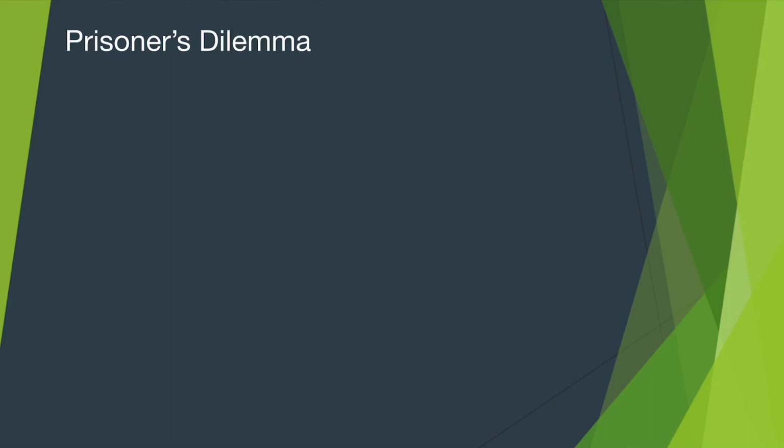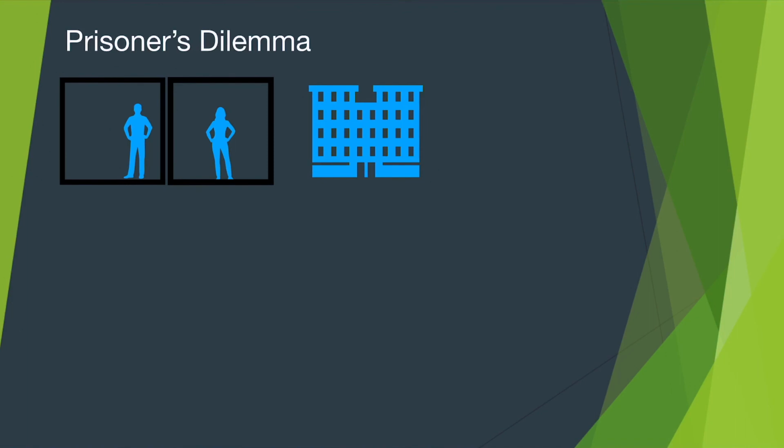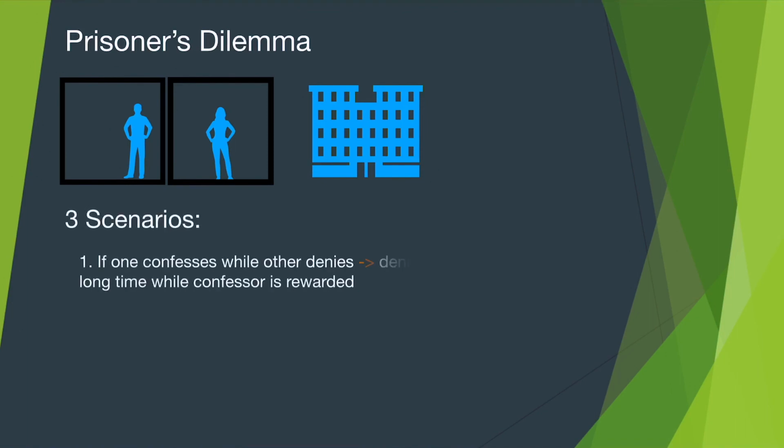The game is simple. A husband and wife are brought into a police station to investigate a crime. They really are guilty, and will be questioned separately in different rooms. There are 3 hypothetical scenarios. First one, if one confesses while the other denies, the denier goes to jail for a long time while the confessor is rewarded.